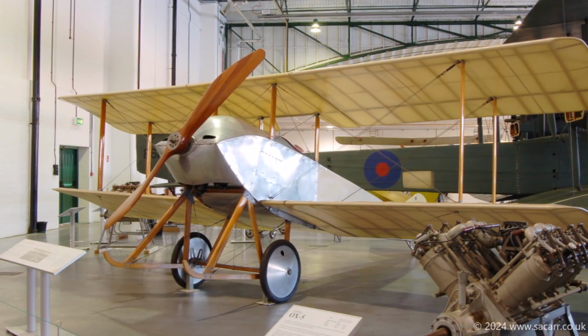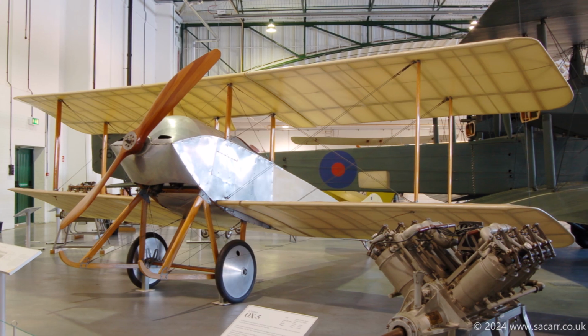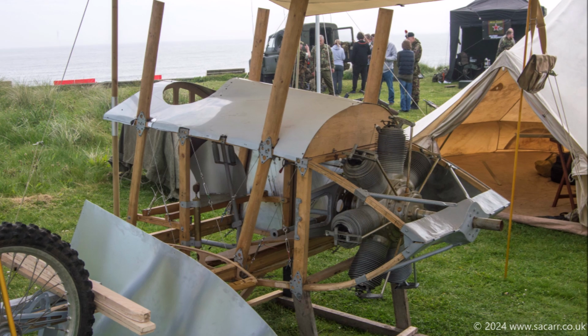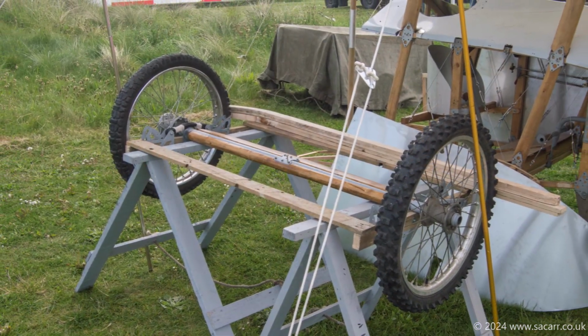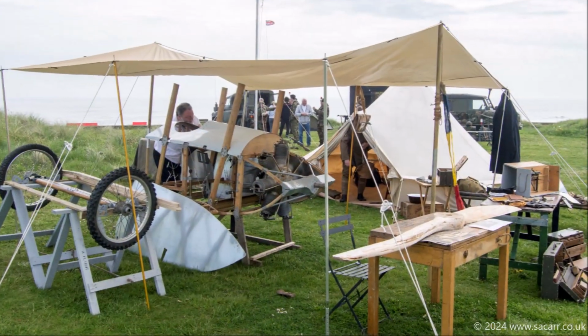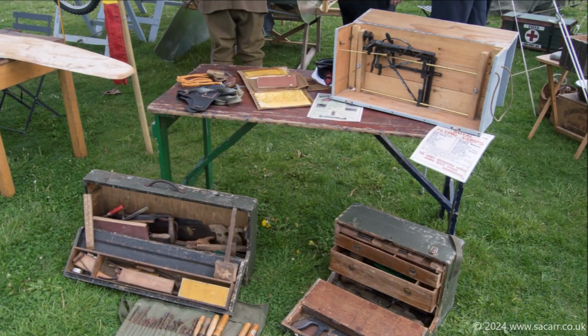This is a complete aircraft at the RAF Museum, Hendon in London. It shows what the finished article will look like. The rotary engine is 3D printed, with the front fuselage, undercarriage and propeller under construction. In addition to the aircraft, they also had a number of hand tools on show, along with a World War I bomb sight.